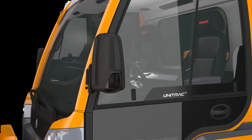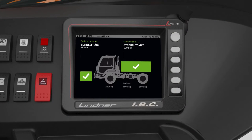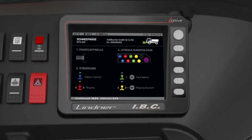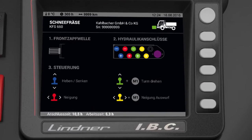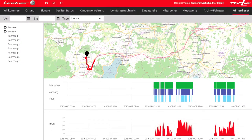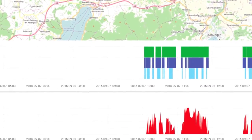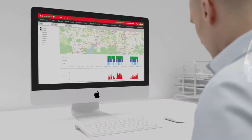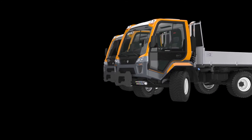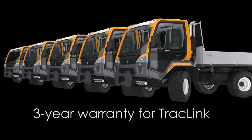TrackLink supports the operation of all attached implements. The electronic driver's log facilitates maintenance and documents the use of equipment and routes. TrackLink provides an optimum overall view of costs and fuel consumption data. Lindner provides a 3-year warranty for TrackLink, optionally extendable up to 6 years.